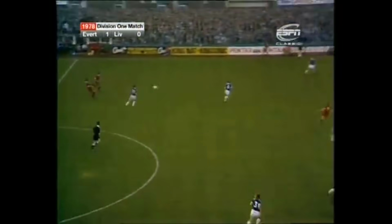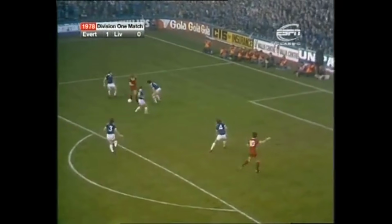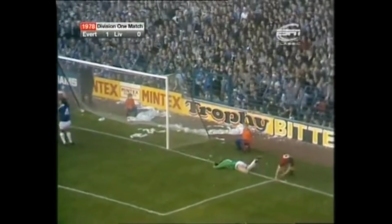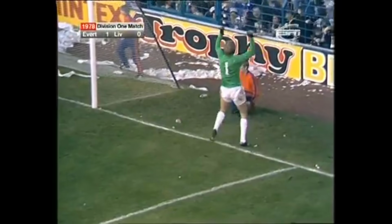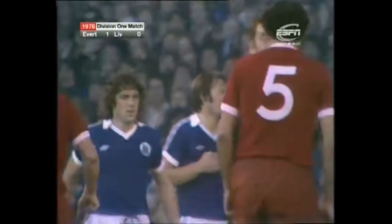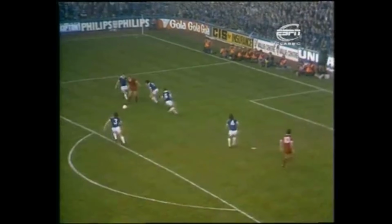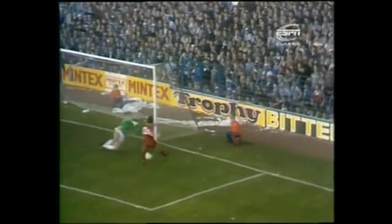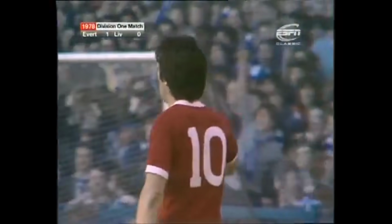Ray Kennedy, Dalglish and Billy Wright. Oh, Alan Kennedy, deflection, the flag's up, offside's been given. The flag's up on the far side. Johnson thinks he scored, and it's not been given. And Liverpool protest, but the flag was up before Johnson put the ball in the net. And somebody on the Liverpool side was in an offside position when that ball skidded across the area in the first place. Johnson thought he'd scored, but the goal is disallowed.